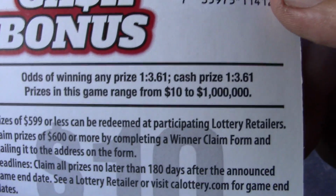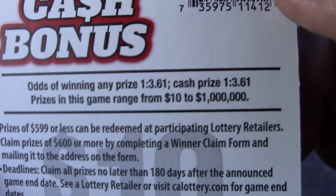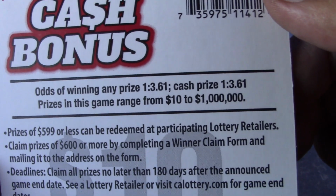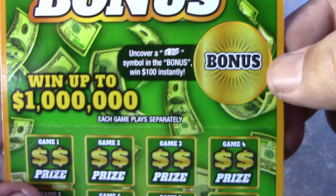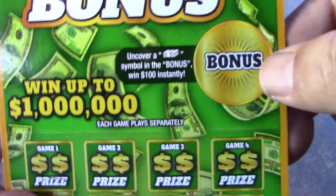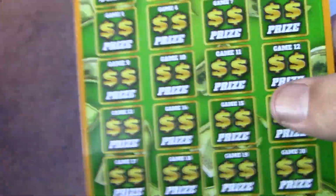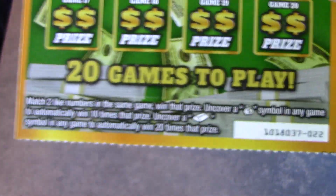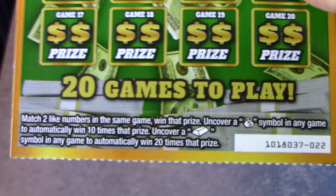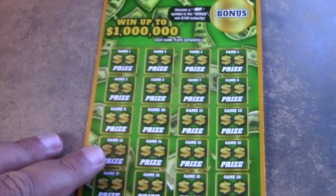All right, odds on this ticket are 1 in 3.61 across the board. There are no ticket prizes, but there are break-even $10 prizes. On this game, you have a bonus spot up here. You just look for the stack of cash to win $100 instantly. On the main game, you match 2 like numbers in any one of these boxes to win. You can find a money bag for a 10x multiplier, and a gold bar for a 20x multiplier. So let's see what we can do.